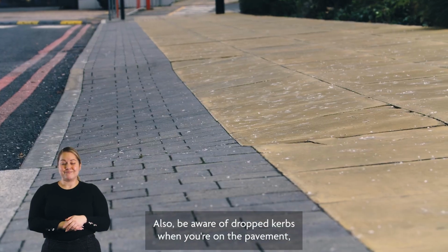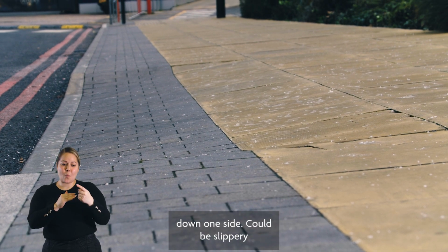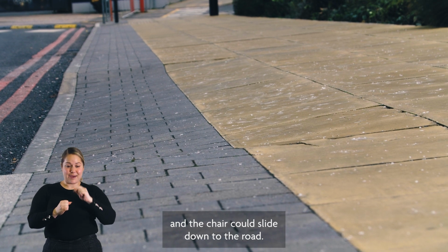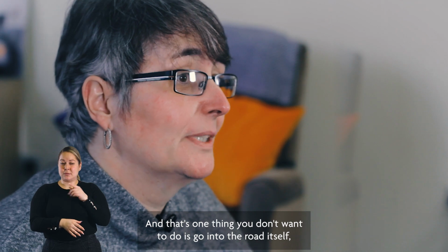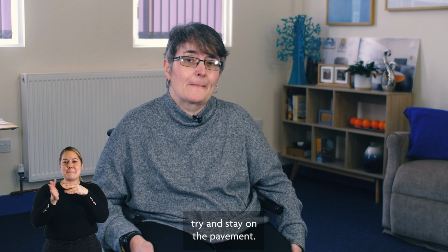Also, be aware of drop curbs when you're on the pavement down one side. It could be slippery and the chair could slide down to the road, and that's one thing you don't want to do, is go into the road itself. Try and stay on the pavement.